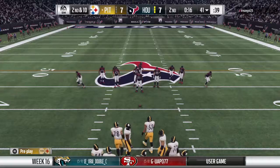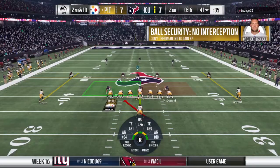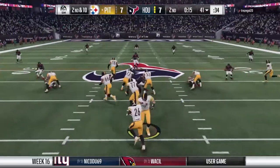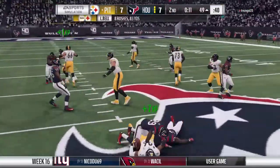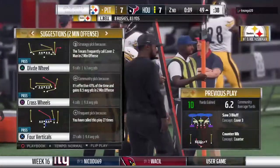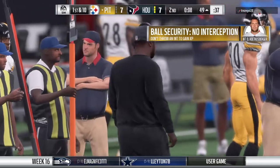And on 2nd and 10 now. They'll go again with Bell. And he'll be taken down, but not before he gets into enemy territory. A gain of 10, good for a Steeler 1st down.